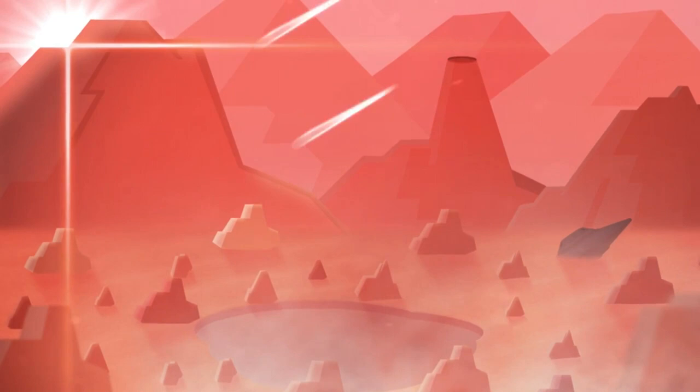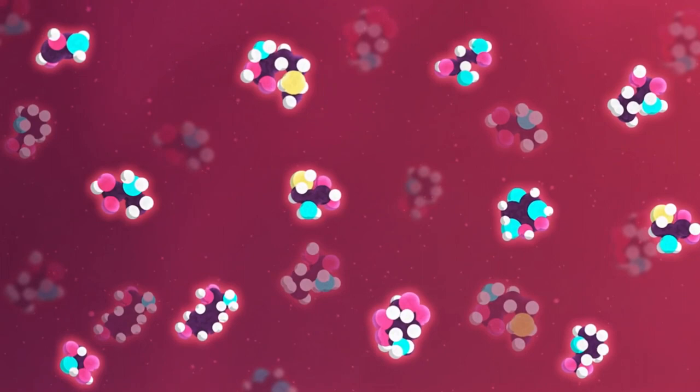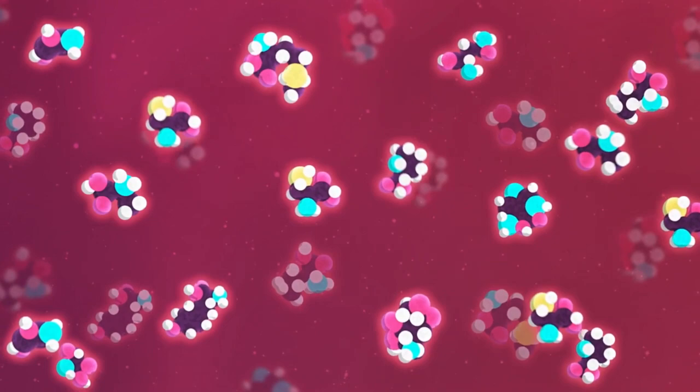The most common theory is that life began purely by accident. This theory is called the primordial soup theory, which suggests that life began in a pond or ocean. These soups were filled with amino acids, the building blocks of proteins, which would eventually evolve into the first species on Earth. These molecules would have collided at random for millions of years until the perfect combination just magically happened in order to spark the creation of life.